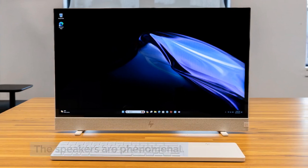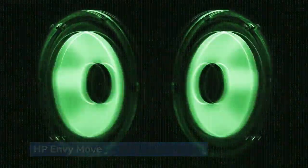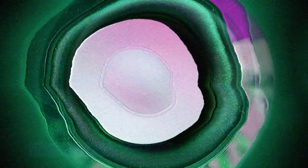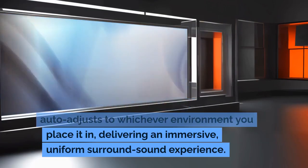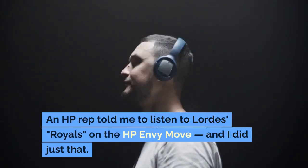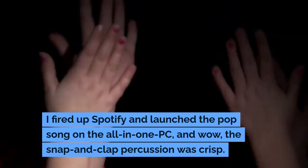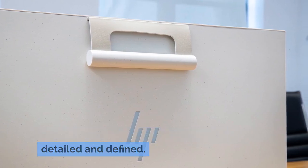The speakers are phenomenal. The bombastic, loud dual speakers on the HP Envy Move are amazing. They're tuned by B&O, and on top of that, they feature adaptive audio. This means that the Envy Move auto-adjusts to whichever environment you place it in, delivering an immersive, uniform surround sound experience. An HP representative told me to listen to Lorde's Royals on the HP Envy Move, and I did just that. I fired up Spotify and launched the pop song on the all-in-one PC, and wow, the snap and clap percussion was crisp. The deep, pulsating bass sounded rich, detailed and defined.